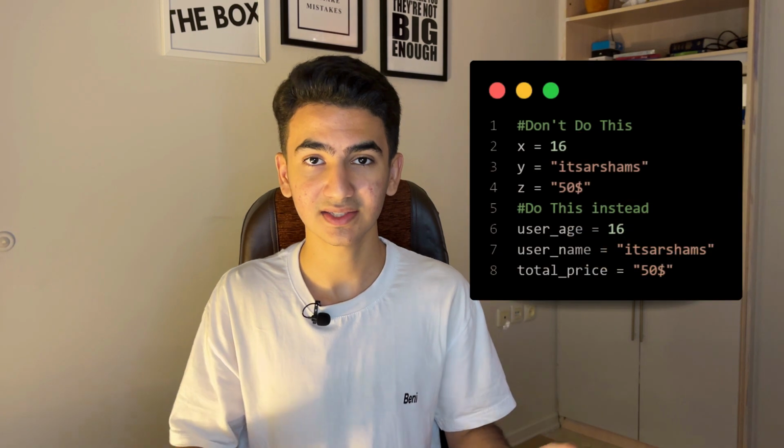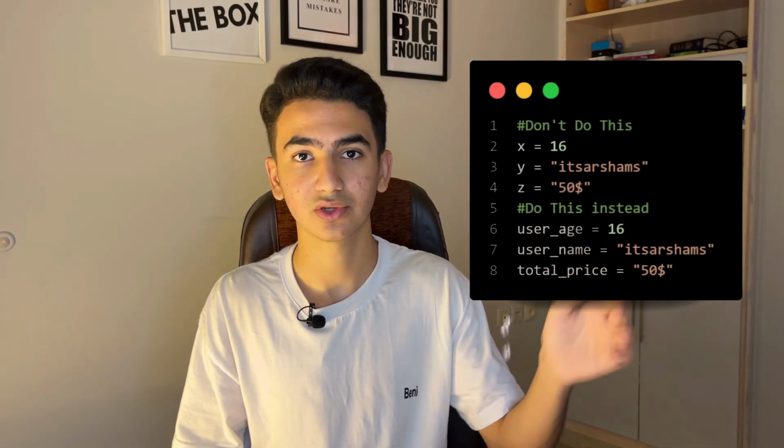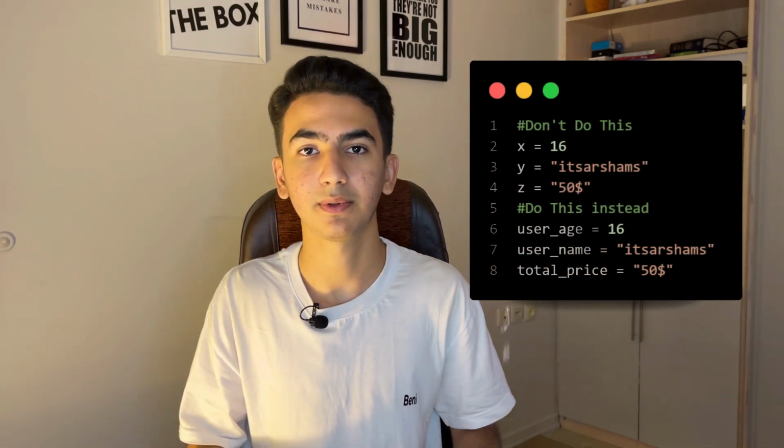Tip number 1 is to use meaningful variable names. Instead of naming your variable x or y, use names that describe what the variable is for. For example, instead of x, just use user_age, username, or for example, total_price. This makes your code easier to read and understand.